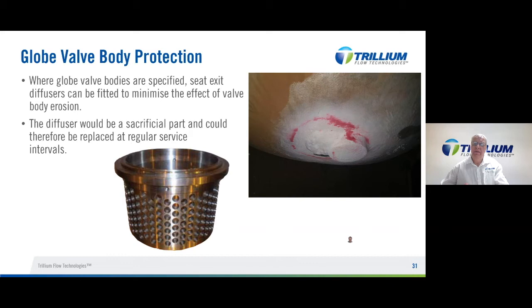So if a globe valve is required, rather than just having the pure shape of the globe taking the impact of the sand, we can fit a seat diffuser. This basically fits under the seat of the valve trim. It has a solid base, and the base itself would usually be hardened with something like stellite. So what happens is the fluid would pass down here, hit the base, and then come out of the holes within the diffuser and basically diffuse the flow.